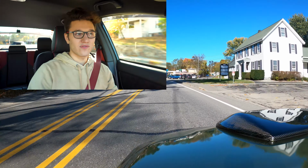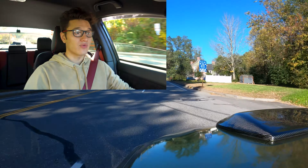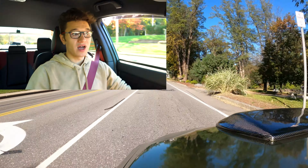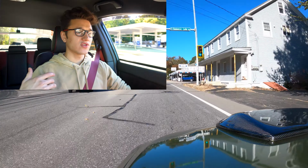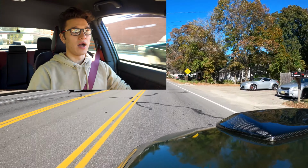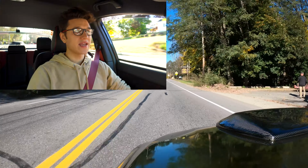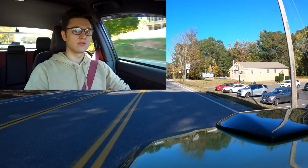So that's another reason. But I can't deny, and I won't lie to you guys, one day I will probably be in an STI again. One day I probably will be, because I just love this car so much. And maybe in the future when I have 2 garage spaces instead of 1, maybe we've settled down somewhere, then maybe I'll build another STI. But for right now, I really want to try a Tesla.